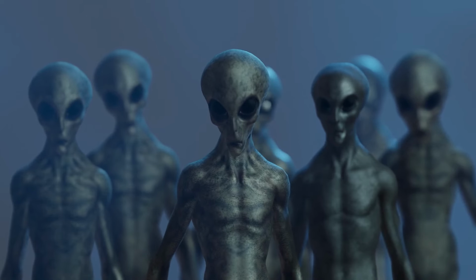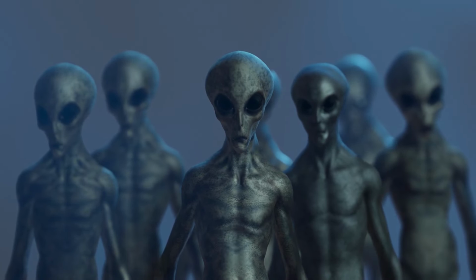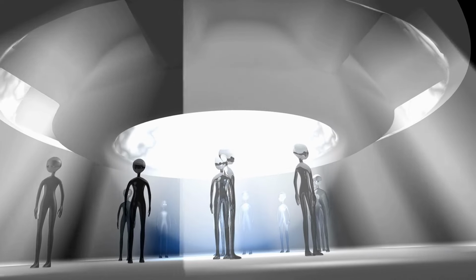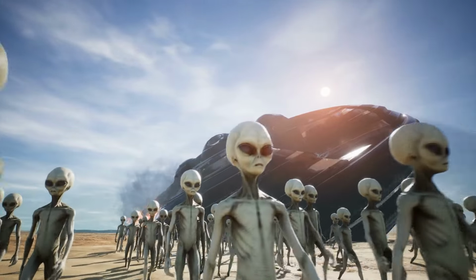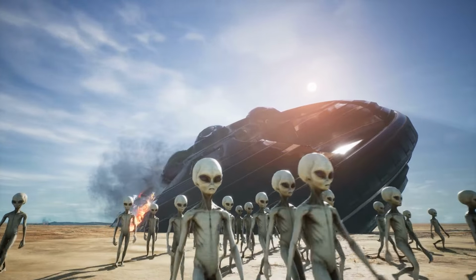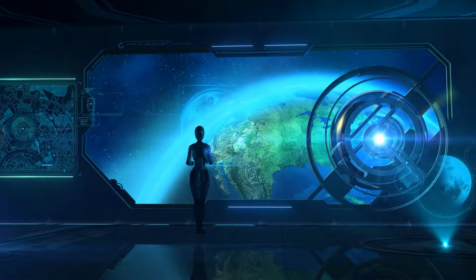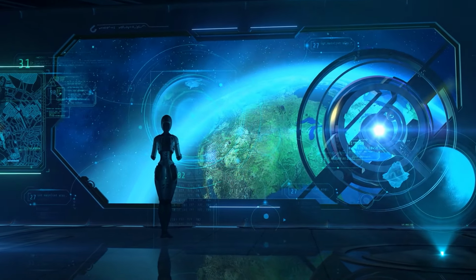Next, advanced civilizations may be wary of the potential consequences of interacting with less advanced species. Contact could expose them to dangerous diseases, or their technologies could inadvertently destabilize our society. Furthermore, some speculate that extraterrestrial civilizations may view us as a potential threat, particularly if we are on the verge of mastering technologies that could be dangerous, such as artificial intelligence or advanced weaponry. In this scenario, they might choose to observe us from a distance rather than risk provoking conflict.